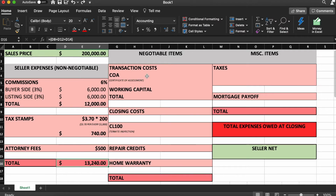Then we're going to move on to the transaction costs. We're going to say that we're paying for the certificate of assessment for $350. We're going to say there's no working capital. We're not going to pay any closing costs, and we're going to pay the CO 100 for $85. We're also going to say that we might have done some repairs, but also gave a credit of $250. So we're going to add up the $350, the $85, and the $250 for a total of $685.